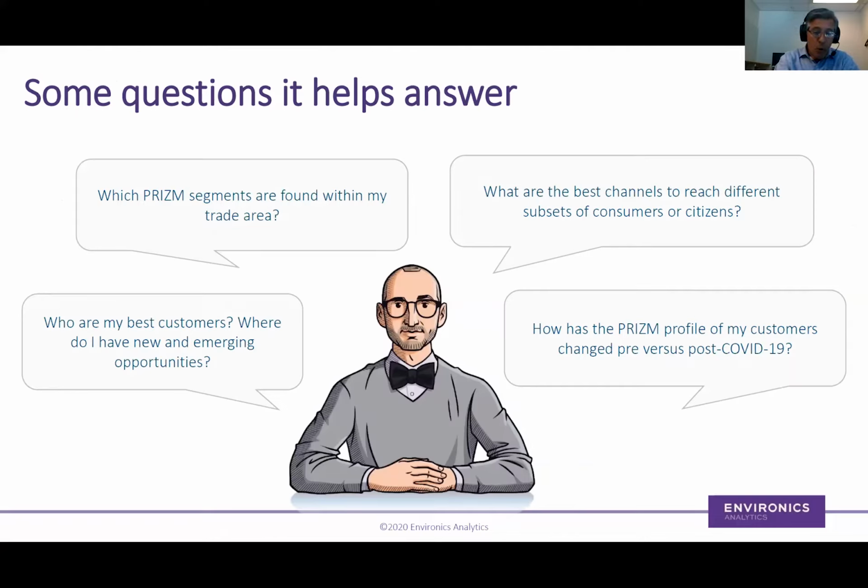But most important of all about PRIZM is the fact that it can help organizations across every industry sector answer some critical questions to address key business challenges. Who are my best customers, and where do I have new and emerging opportunities? Which segments are found within my trade area? What are the best channels to reach these subsets of consumers or citizens? And very topically, how has the PRIZM profile of my customers changed pre versus post COVID-19?